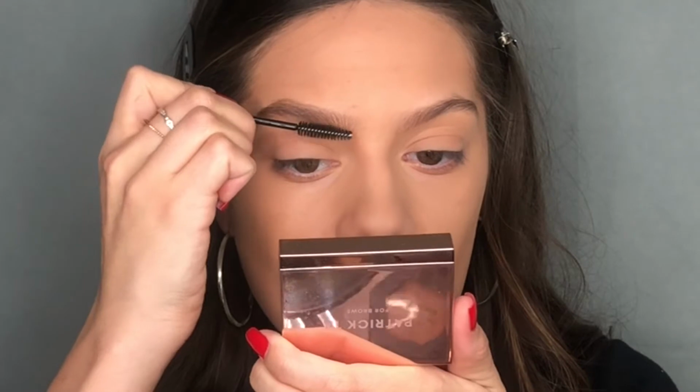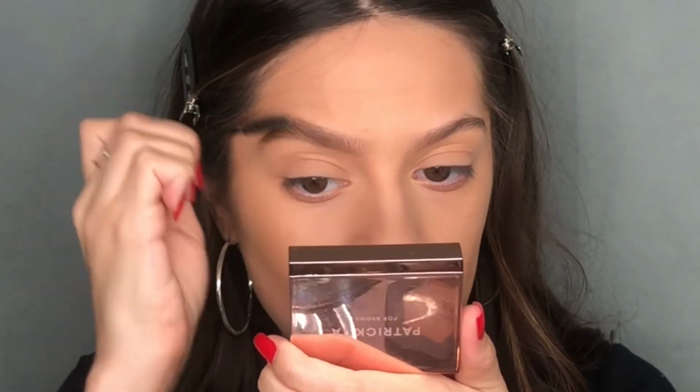Taking it dry, we're just going to rub our spoolie, get our spoolie really coated with this product, and then you are just going to brush up. And it just gives your eyebrows more volume. It's like a more voluptuous brow. And like that. So this is the finished brow, and now you can see, now I have the perfect shape to do my eyeshadow. So I'm gonna go do this eyebrow and I'll be right back.